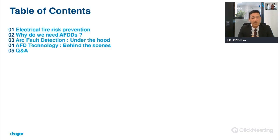Now you are seeing on the screen the table of contents. We're gonna start with the prevention of electrical fire risk. Then we're going to show you why we do need IFDDs, RFID detection devices. We will explore how this works, RFID detection under the hood. Then it will be very exciting to talk about RFID detection technology, the changing research and development using machine learning. Last but not least, at the end, a Q&A session.